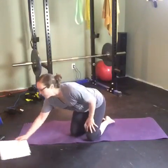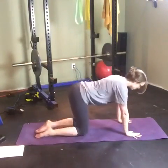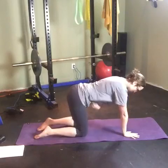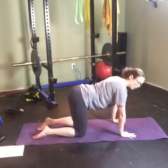Okay, so the first one, we're gonna do cat-cow with just a little twist, and we're gonna work in some neck flexion and extension in the cat-cow. So you're gonna do regular setup for a cat-cow. So we're on the hands and the knees. So knees and hips lined up, shoulders and wrists pretty much lined up, whatever is comfortable for you.